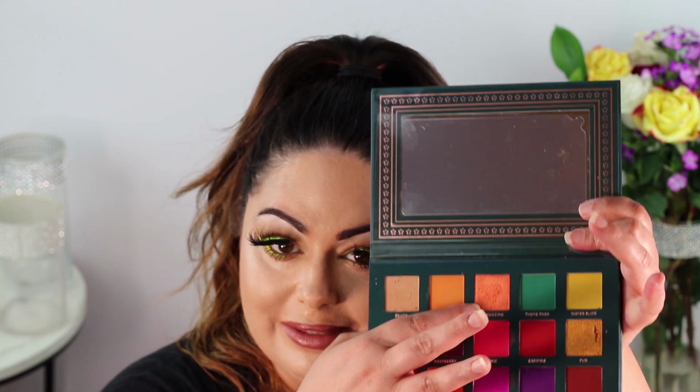Alright, now we're going into this metallic shade called Stargazer. Oh wow, that's really pretty, you guys. You know, to me this is kind of more like a shimmer shade though, not so much like a metallic shade.